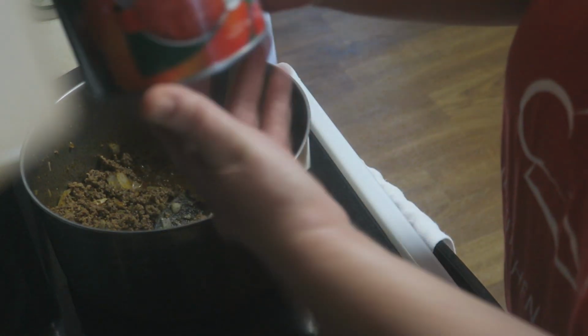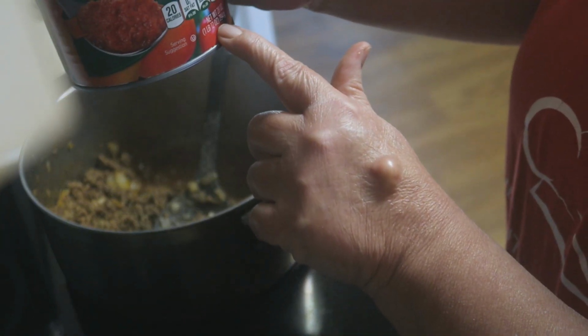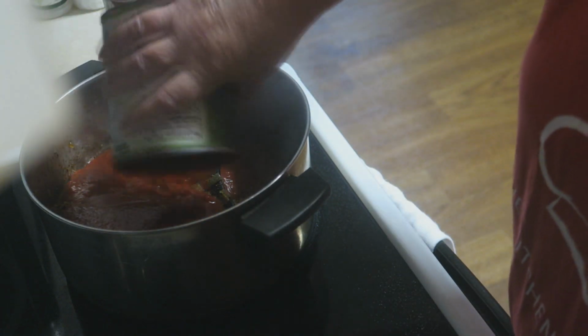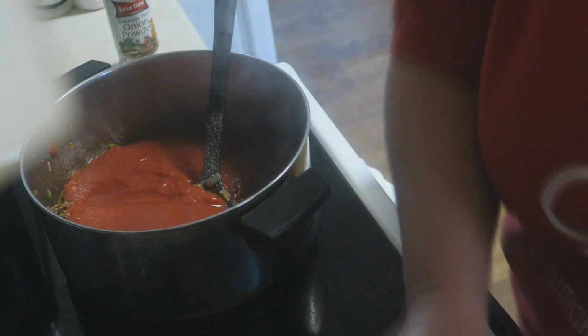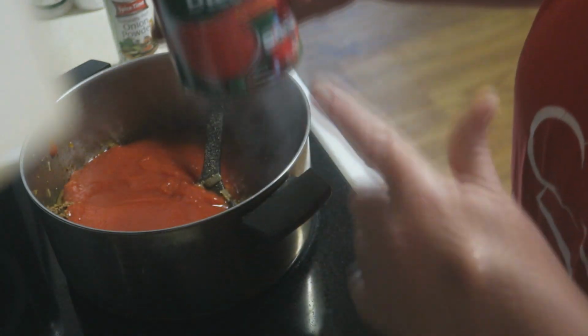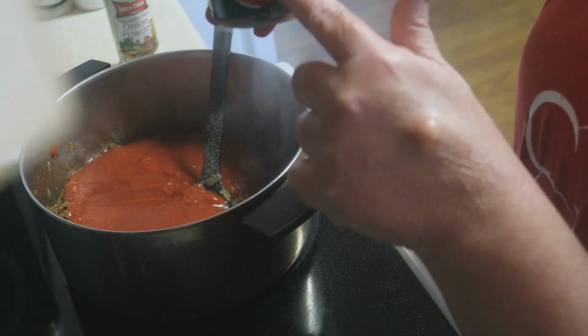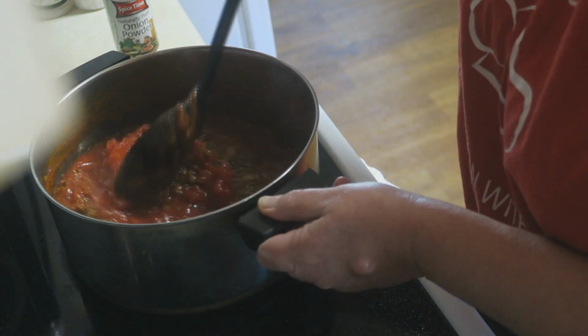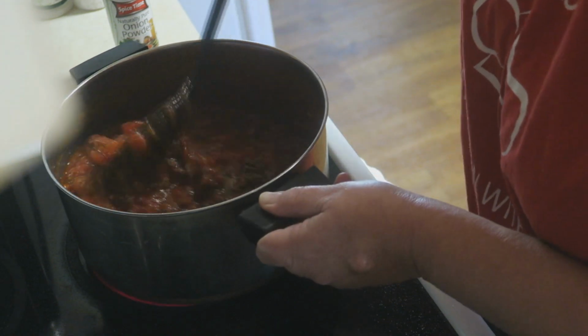Alright, I'm using the large 1 pound 12-ounce can of crushed tomatoes. Pour that in there. And the reason why I like to use the crushed tomatoes is because we like ours a little soupy around here. I'm also using a 14.5 ounce can of petite diced tomatoes. They're thick. Oh, that smells so good.